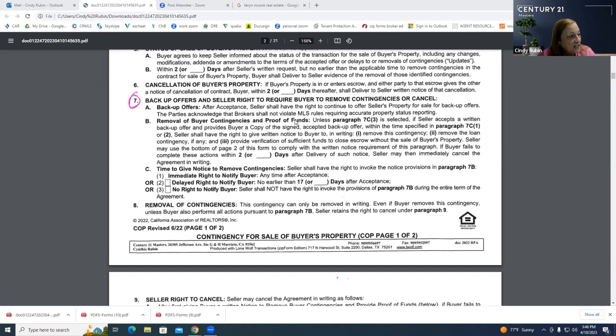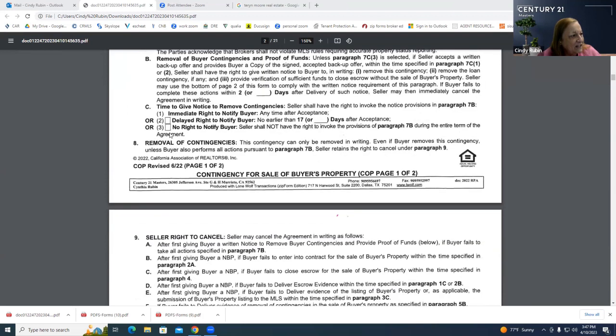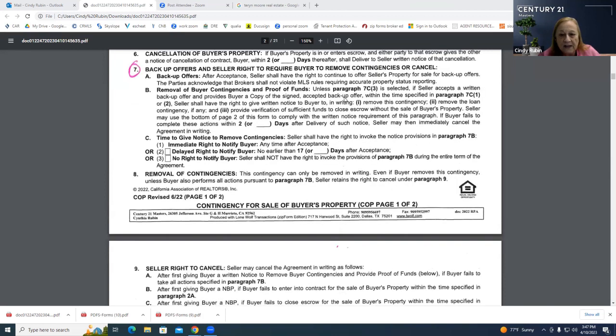Okay, so let's just say we get into escrow, we put our property on the market, we had a really nice open house yesterday, we think offers are coming in today, and we get a notice from seller that says, sorry, we accepted a backup offer. You have 2 days to show us proof of funds to close without your property closing, or we're going to take the backup offer. Yikes, nobody wants that, okay? So that's what B says. But then we get down to C, and it's time to give the notice to remove contingencies. So it defaults to seller can give that notice right away. They get a backup offer tomorrow, you're going to have to show proof of funds to close.